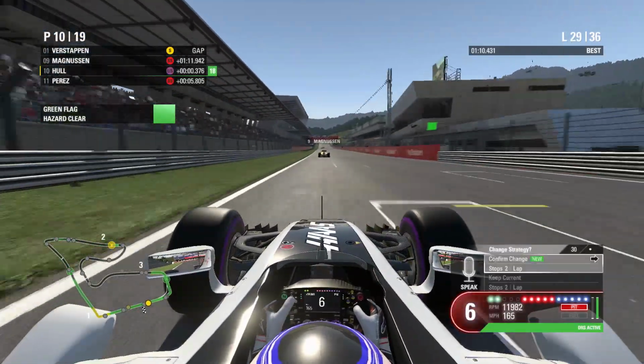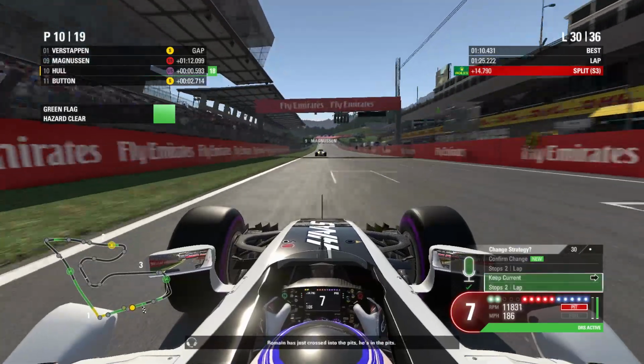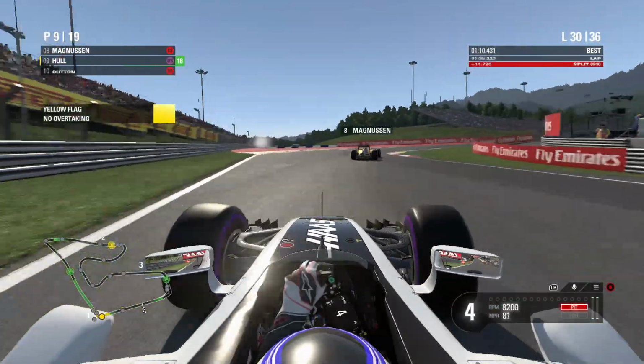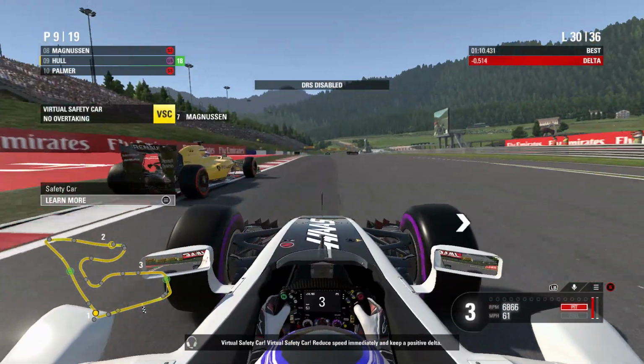DRS. We're going to gain a few positions. Grosjean's in the pits. We're up to 10th. We're now up to 9th. So we're now in the pits, and I don't know what's happened into turn 1. There's a VSC.